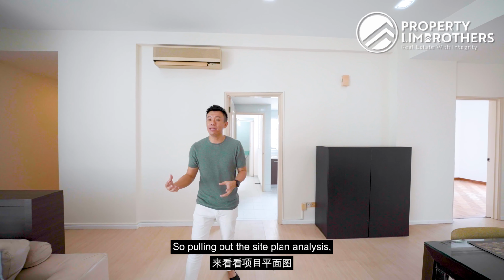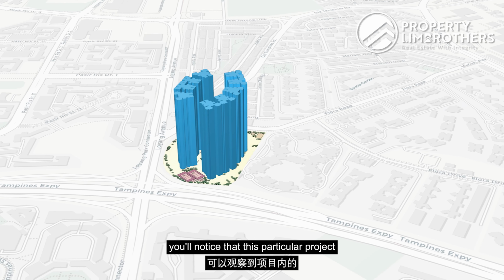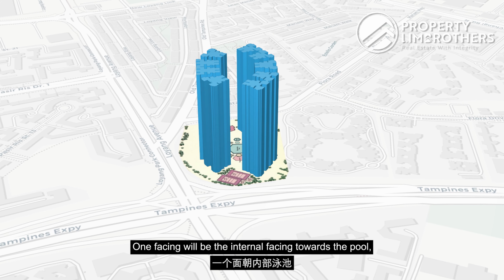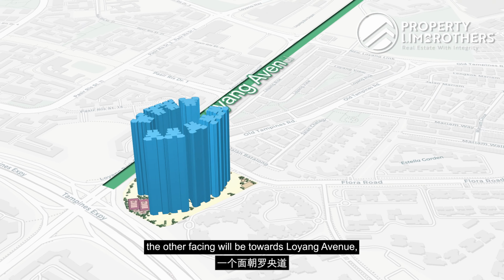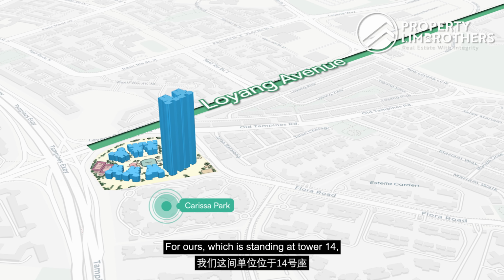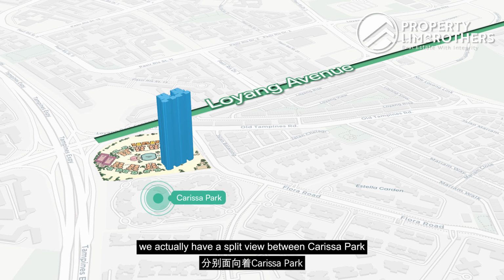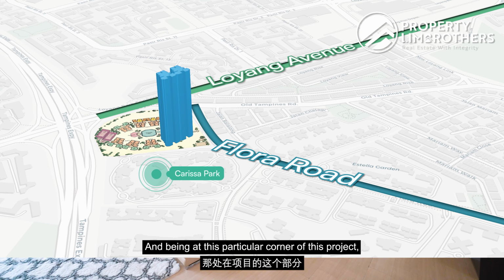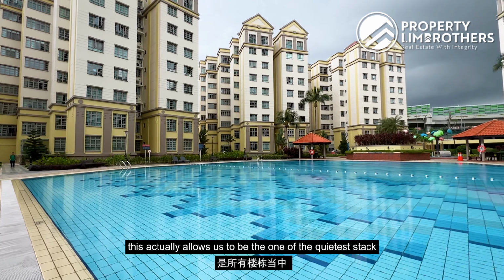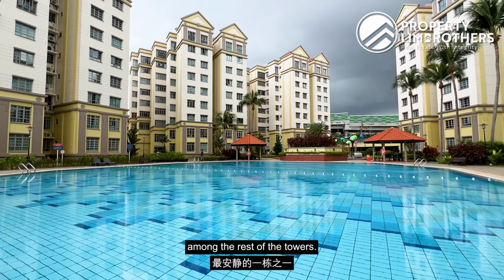So pulling out the site plan analysis, you'll notice that this particular project has typically 3 tower facings. One facing will be the internal facing, facing the pool. The other facing will be facing Loyang Avenue. And the last facing will be facing Carissa Park. For ours, which is standing at Tower 14, we actually have a split view between Carissa Park and also Flora Road. And being at this particular corner of this project, this actually allows us to be one of the quietest stack among the rest of the towers.